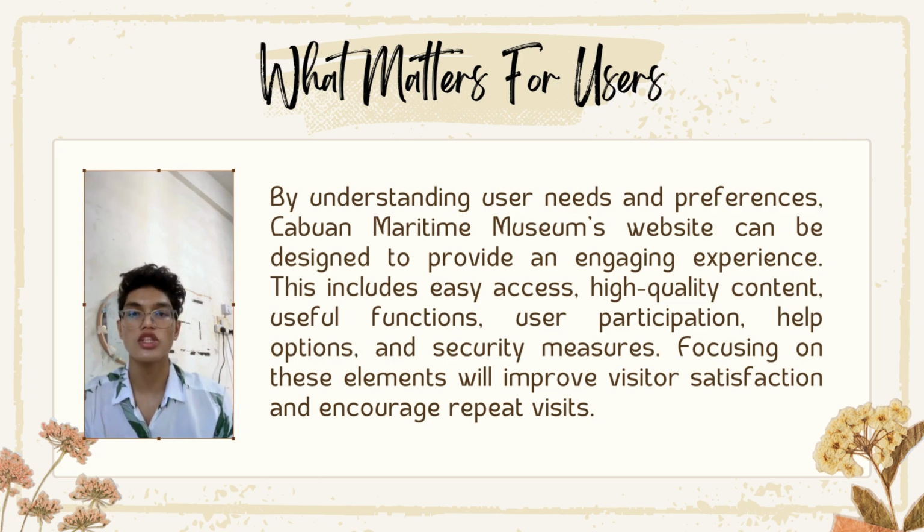Providing help and ensuring accessibility are critical. Users should have access to efficient customer service, comprehensive FAQs, and a support section to resolve issues. It is also essential that the website is accessible to all users, including those with disabilities.